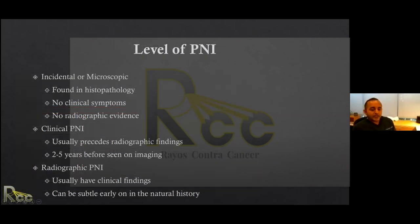So again, as I mentioned, there are three types of PNI that you should be aware of. Incidental and microscopic: these are patients where all you see is a pathology report that says PNI noted. These patients have no clinical or radiographic symptoms. And then clinical PNI, which can happen years after their skin cancer diagnosis. It's not uncommon to see perineural failures on the order of 2 to 15 years out after a prior skin cancer diagnosis. These clinical symptoms present, especially in the face, if they involve the trigeminal or facial nerve, with either numbness or weakness of a nerve. And oftentimes when you do imaging at the time of clinical PNI, you won't find anything, and it can take on the order of multiple years before you see something on imaging.